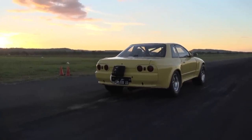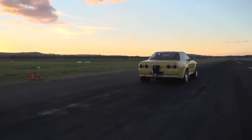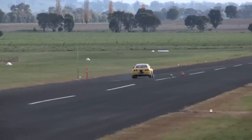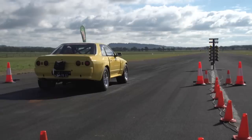Did a bit of practice yesterday, no timing, so we've made a few tweaks overnight and hopefully we can come out and lay down a good time. With very little testing of the new chassis, Trent managed to run a low 10 on the very first pass and was into the nines on only the second pass with a 9.6 at a lowly 144 miles per hour. Clearly much more to come.